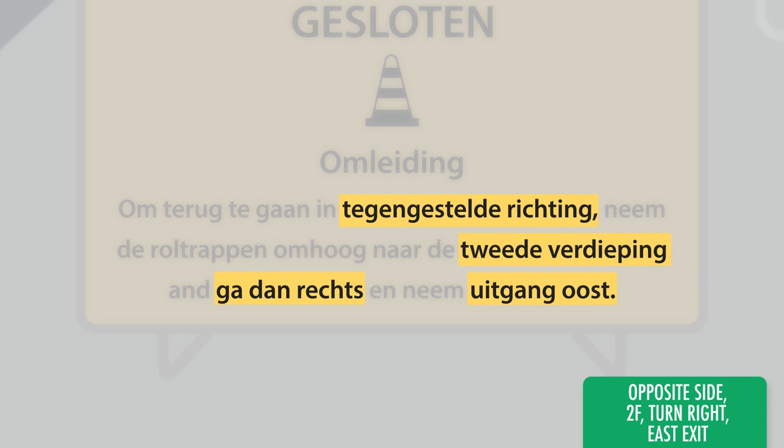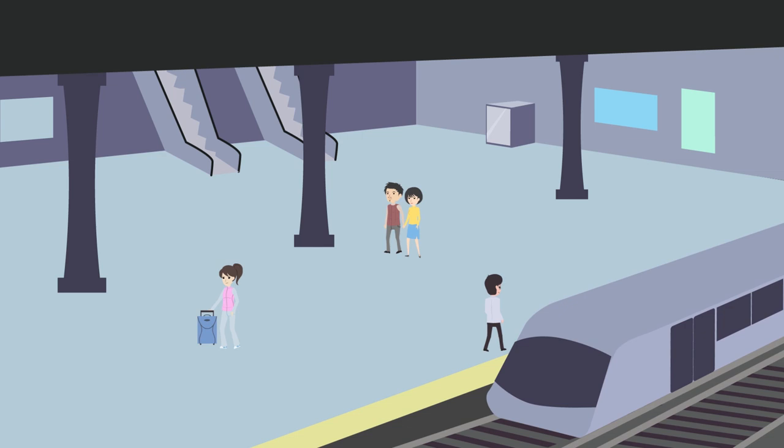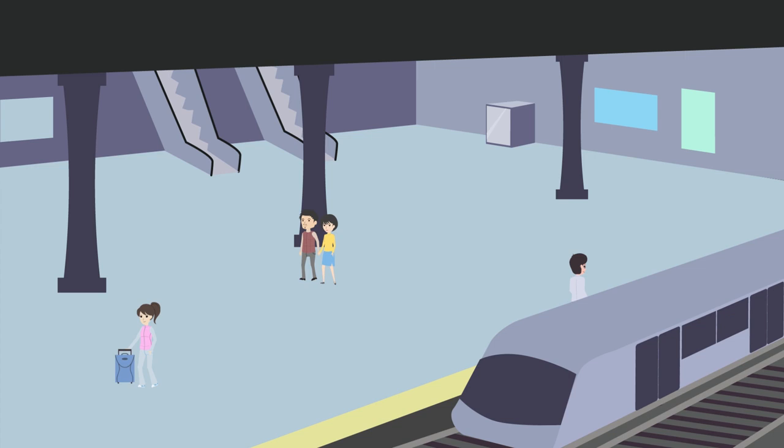neem uitgang oost. You are at a train station reading a leaflet that you found at the train station. The leaflet is advertising a new shopping center that just opened. How do you get to the new shopping center?